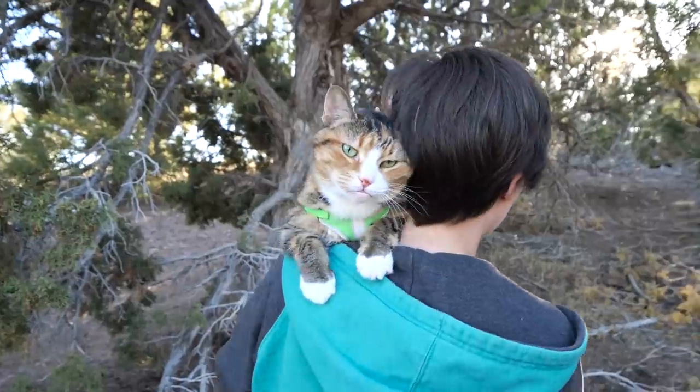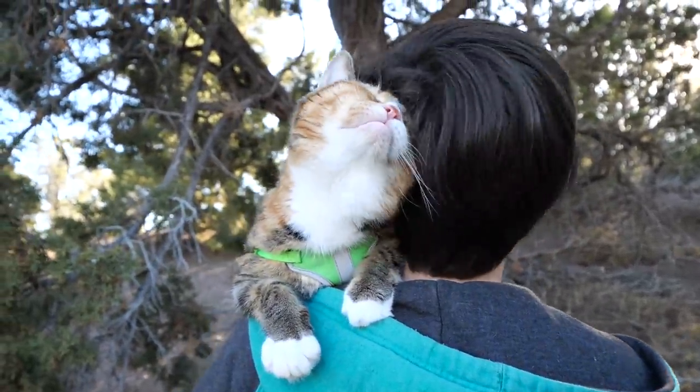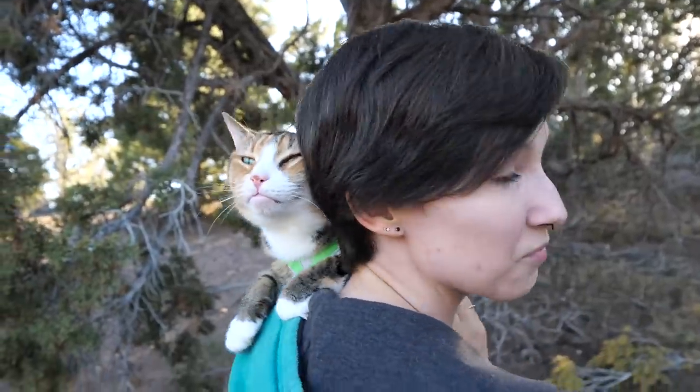However, if we have to do anything in our RV, like we recently replaced our mattress, and if our front door has to be open for any extended period of time and neither one of us can watch Butters in case she gets out, we actually lock the cats in the bathroom. Look at what she's doing. I love you too. She's such a baby.